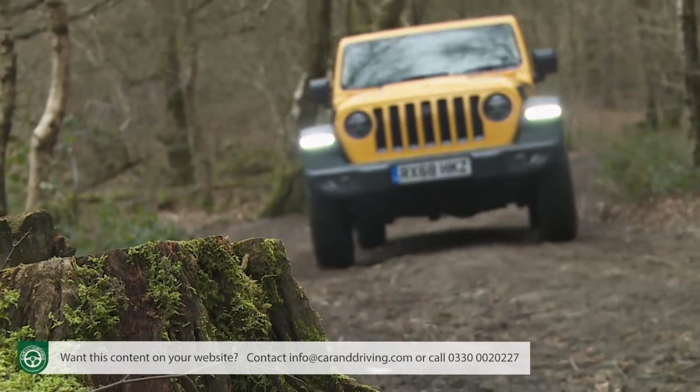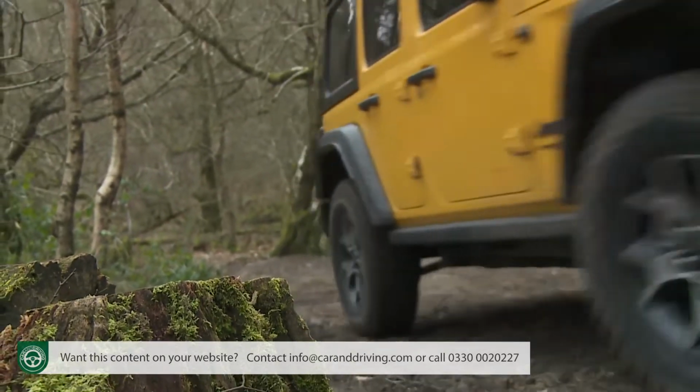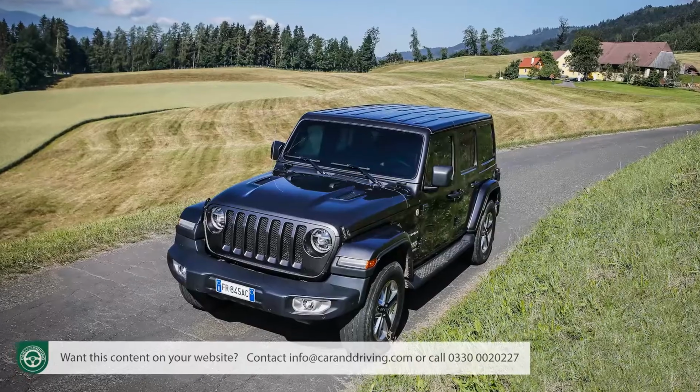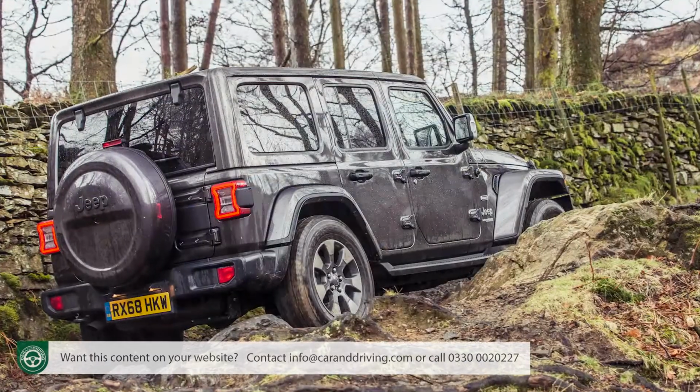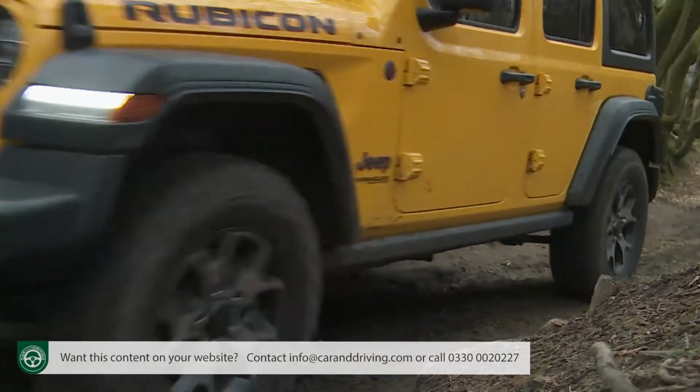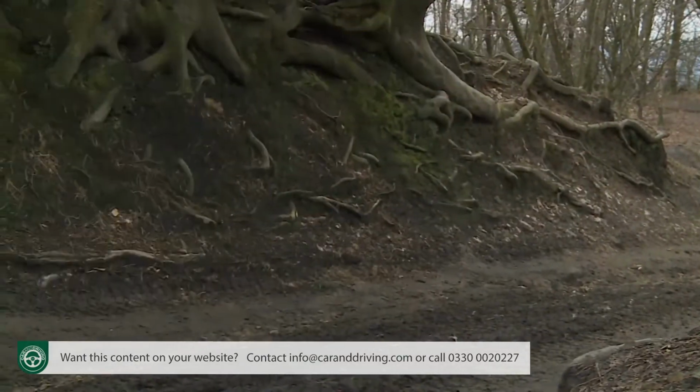And if you're really stuck, you can individually lock this Rubicon model's heavy-duty Dana front and rear axles using the brand's True Lock electric front and rear axle lockers. A simpler anti-spin differential that works automatically and only on the rear axle is optional on Sahara and Overland models. You'd imagine that all this would deliver a virtually unrivaled set of off-road stats, and you'd be right.